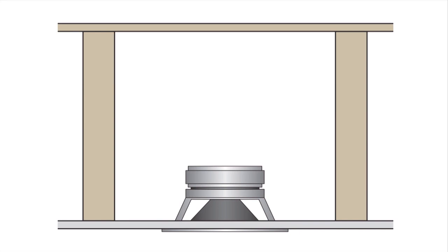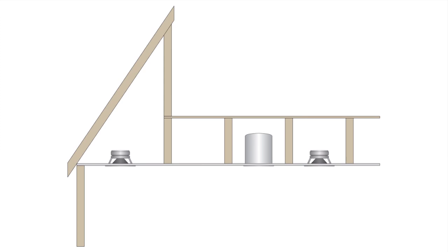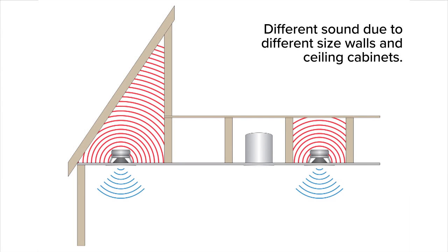The problem with most architectural speakers is the open back design. Our integrated enclosure helps prevent sound from bleeding into the room above or adjacent room. Another negative effect to open back design is that you often get a different sound out of each speaker due to different size wall and ceiling cavities.